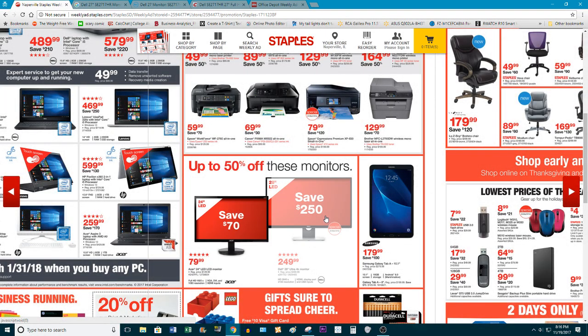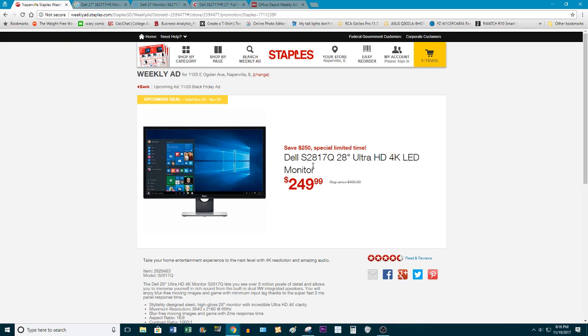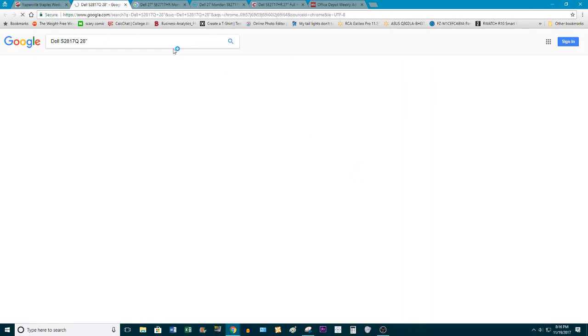This is also a very interesting deal. A Dell 4K monitor going for $249, $250. Let me actually look this up a little bit.